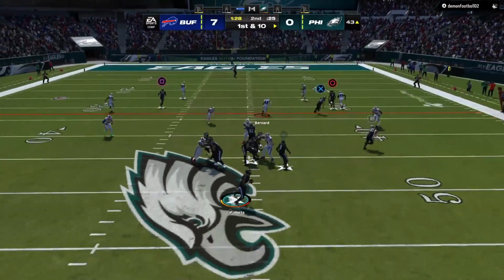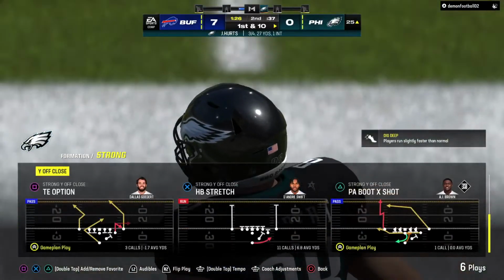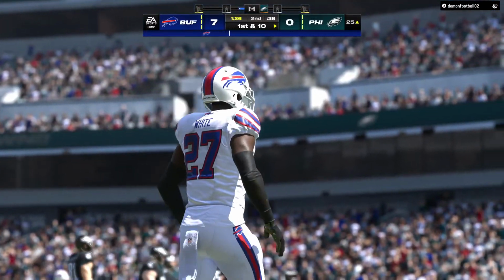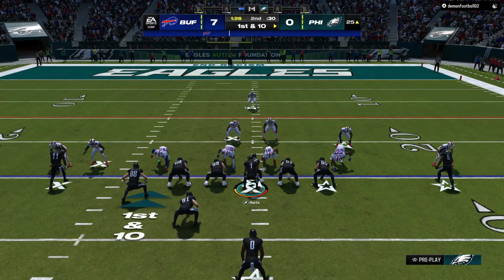Trying to shake off the interception, he'll look to throw. This one complete down the field to Geet. And he'll cross over out of bounds right at the 25. A big pickup there for the Eagles' first down, 18 yards. First and 10 at the 25-yard line.